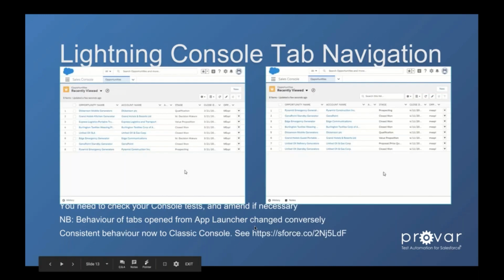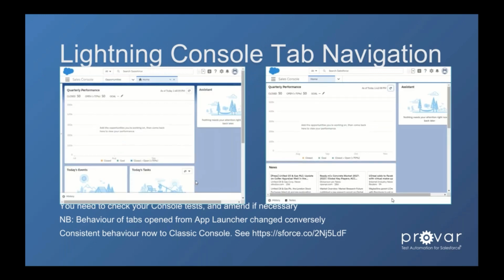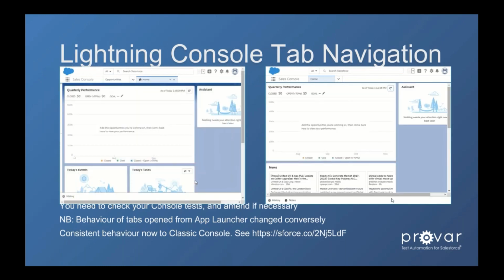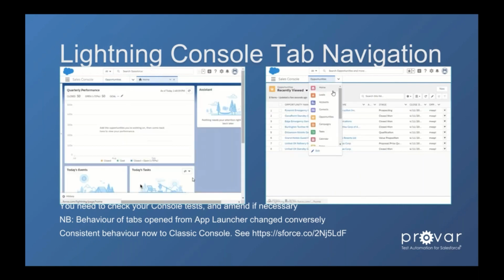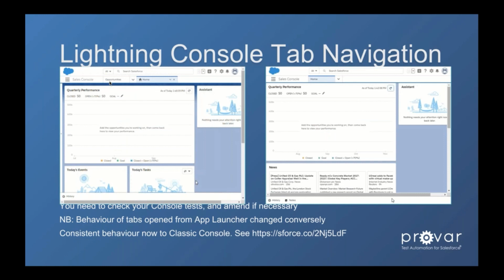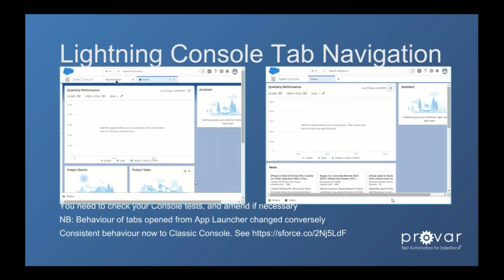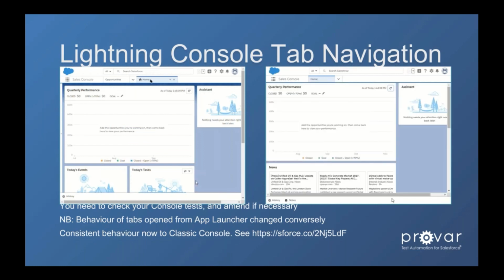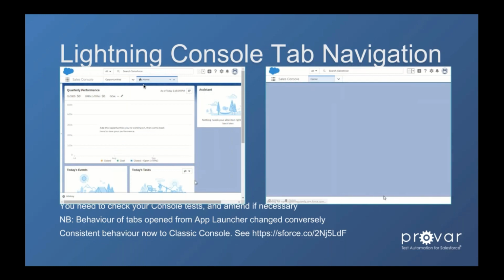Last point I want to make here is about Lightning Console. Now, Salesforce in Winter 19 have made Lightning Console consistent with Classic Console, which is a good thing. And how they've made it consistent is in the Summer 18 release and before in Lightning. When I have what we call a workspace tab or a primary tab, and I click that little menu to select a different object or a different page underneath it, it used to open in a new workspace tab. So you used to get lots and lots of tabs opening up, going across. And that was very different. That was the opposite of the way Classic Console worked.